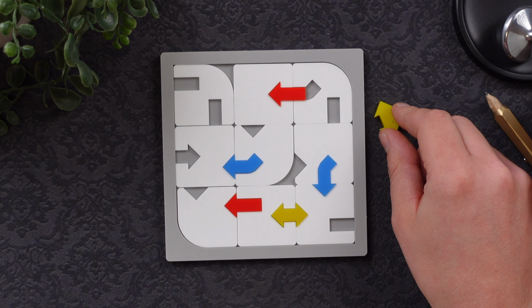It'd be pretty incredible if I managed to get it straight off the bat, but we've got 14 pieces in, just this little yellow one to go, and is there a way of just rearranging this slightly that might work?